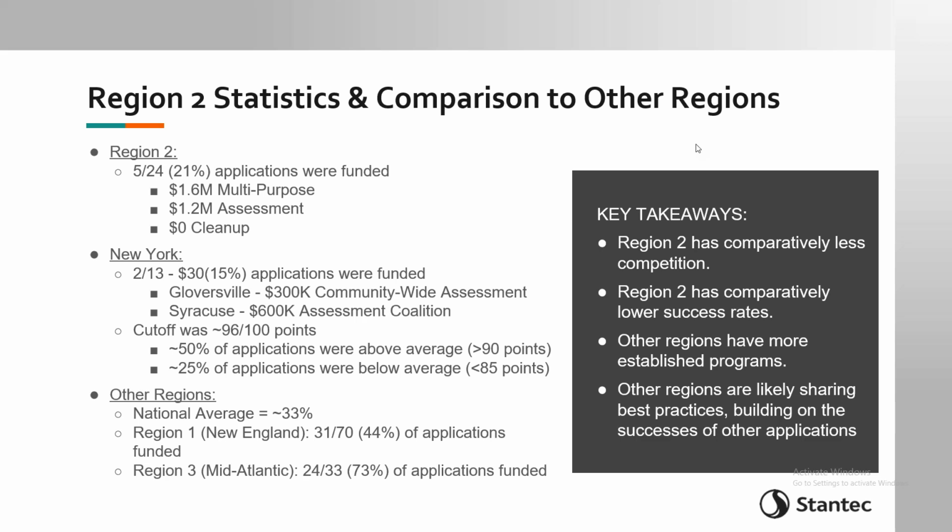So overall, 5 out of 24 was 21%. Comparing Region 2 to the national average, you can see below at the bottom of the slide on the left. As Ignacio pointed out earlier, the national average was approximately 1/3 of applications were funded, or 33%.